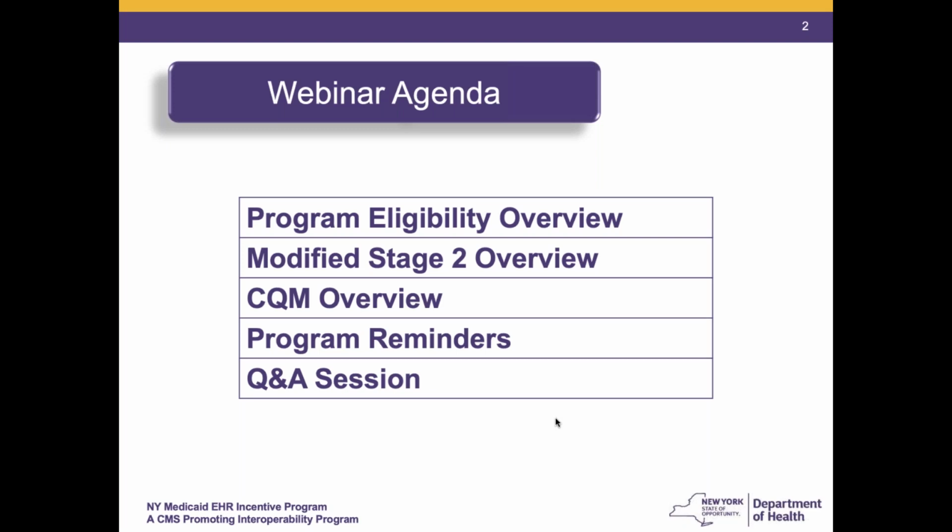We start today by reviewing program eligibility information. We then give an overview of each of the objectives and measures for Modified Stage 2. We move on to talk about CQM reporting and wrap up with some program reminders and key takeaways.